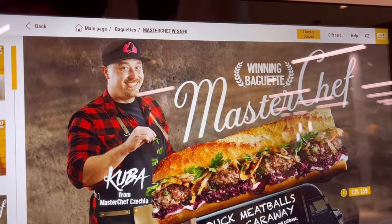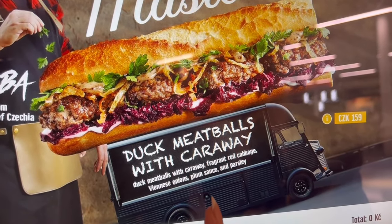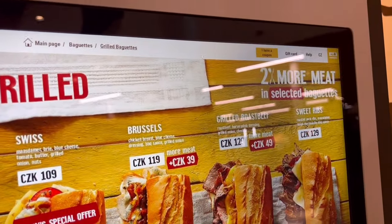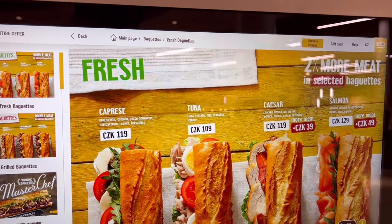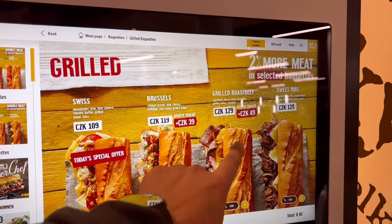Duck meatballs, this is a MasterChef winner. Duck meatballs, caraway that I like, red cabbage, onions, plum sauce, and parsley. I think I might go for that. The roast beef and the sweet ribs look nice. Yeah, it does look good. They do have fresh baguettes as well, so you can have a look at that menu there. But I think we are going to go for the grilled baguettes. Click that roast beef in.